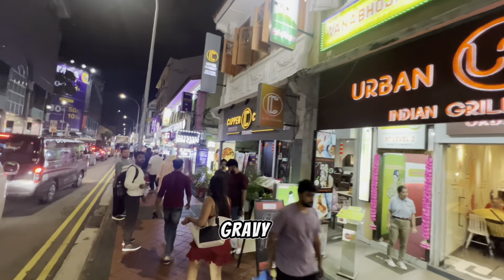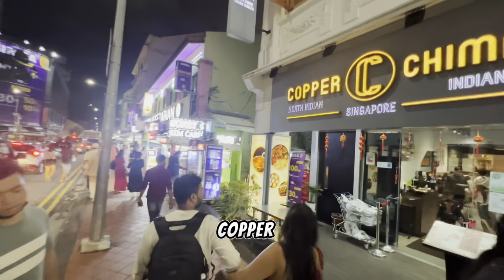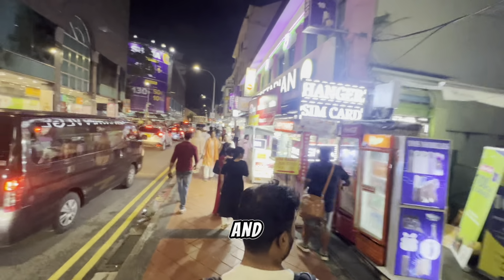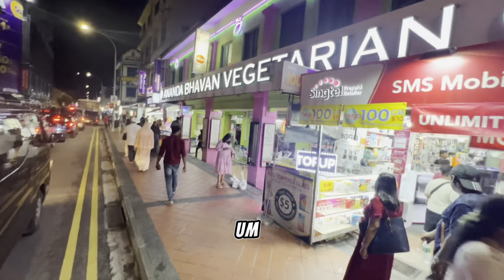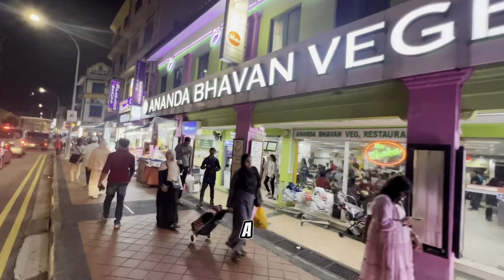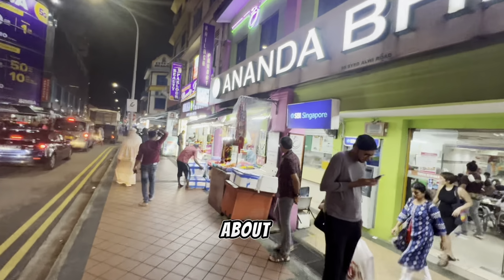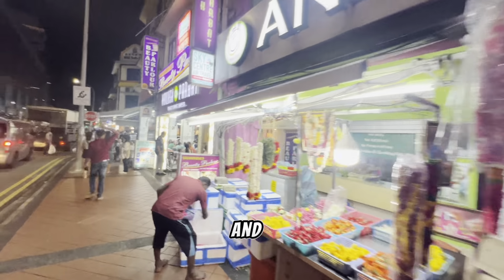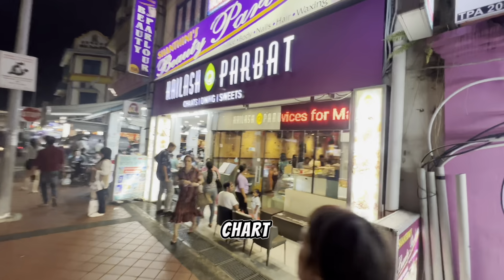Copper Chimney is famous for chicken and mutton biryani, and this is a vegetarian restaurant, Anna Bhavan, which serves vegetarian fast food like Bombay Vada Pav and Dosa. After this is Kailash Parbat, which is famous for chaat, and the Pani Puri and Samosa chaat is very delicious.